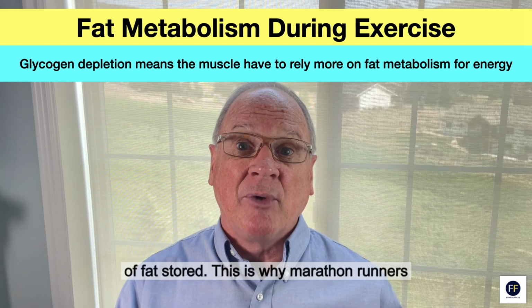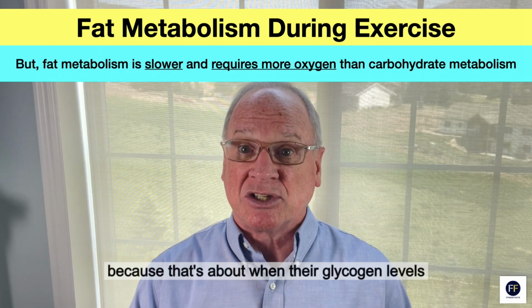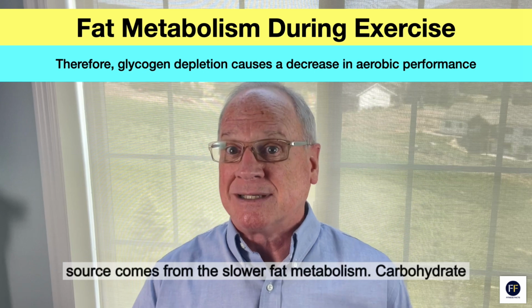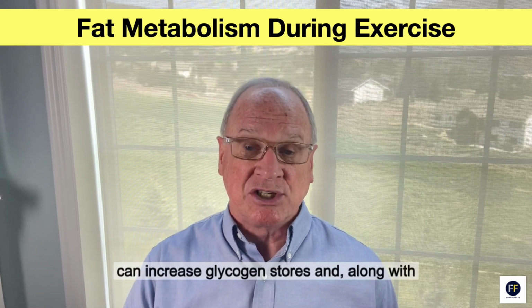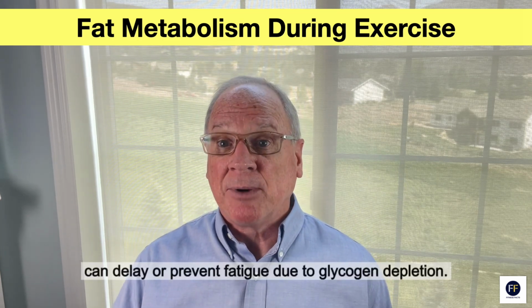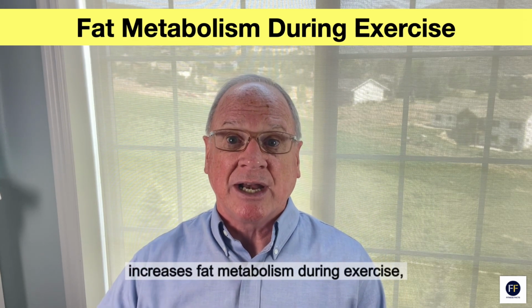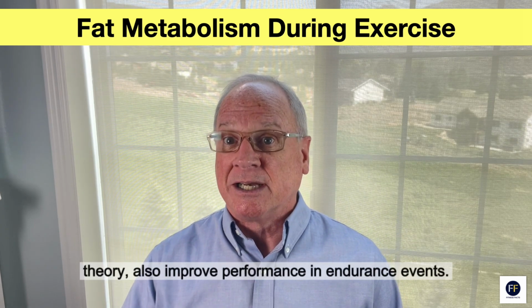This is why marathon runners fear hitting the wall around the 20-mile mark, because that's about when their glycogen levels start to run out. When that happens, their running speed drops, because now their primary fuel source comes from the slower fat metabolism. Carbohydrate loading the week before an endurance event can increase glycogen stores, and along with consuming carbohydrate during the event, can delay or prevent fatigue due to glycogen depletion. On the other hand, consuming a high-fat diet increases fat metabolism during exercise, which would preserve glycogen levels and in theory also improve performance in endurance events.